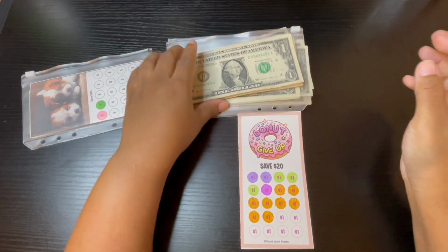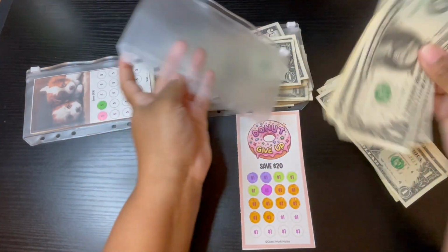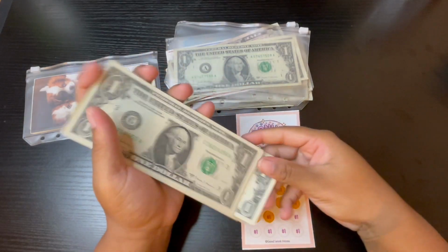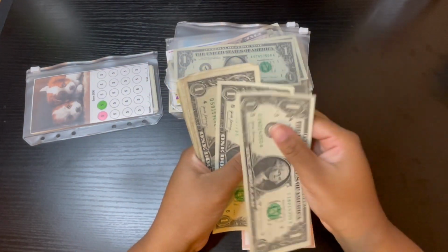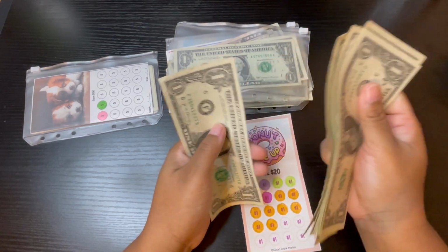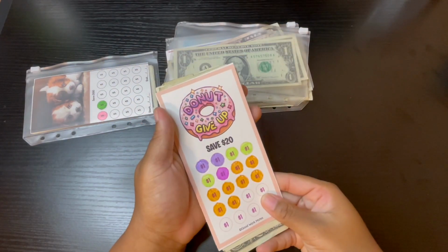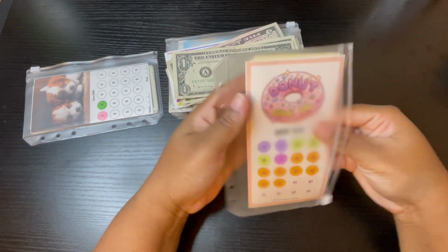That one is all done, so let's get this added in. So this challenge should have $14. So we have 1, 2, 3, 4, 5, 6, 7, 8, 9, 10, 11, 12, 13, 14. Because this one is worth $20. So almost complete. We just need $6 more and this one will be done.